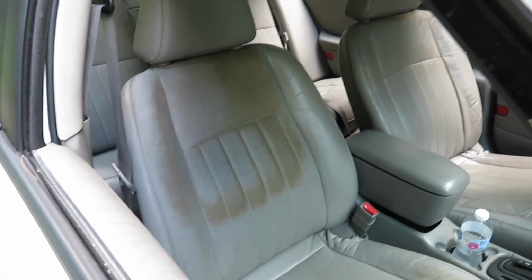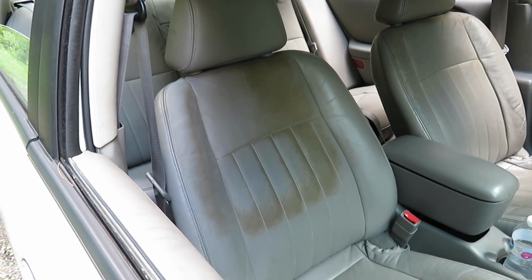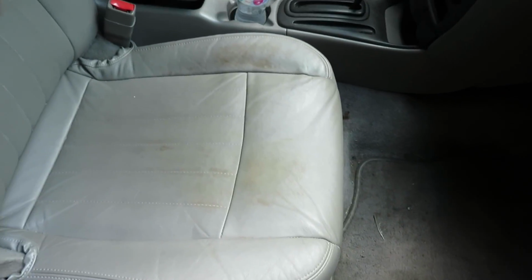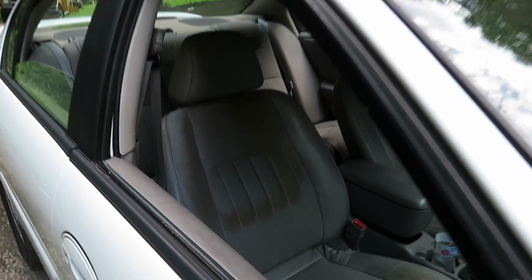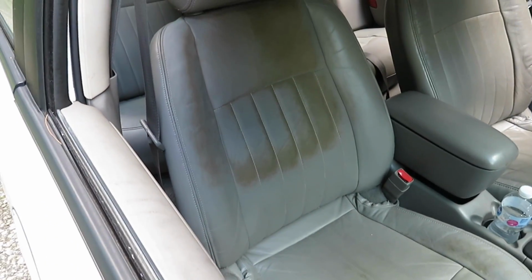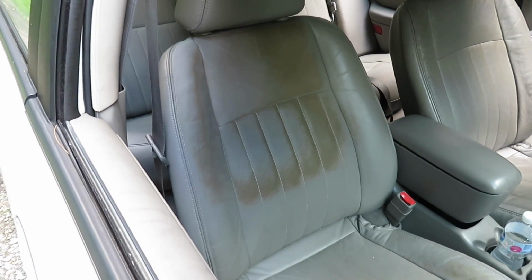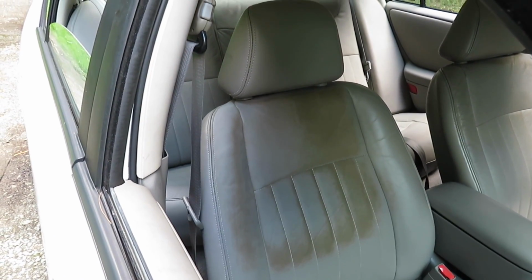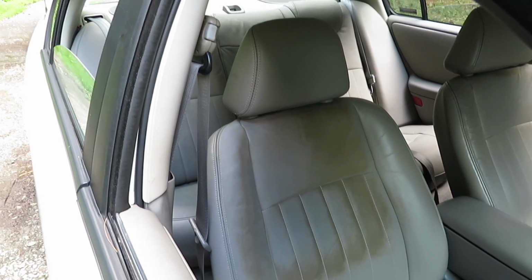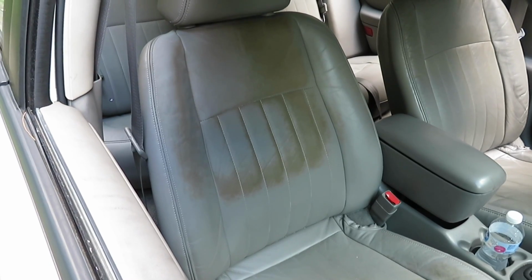Now, I have tried regular Armor All cleaner on it, and it did not even start to do anything. So we need to get those stains off of that seat. Even if the stuff that I try to use doesn't work and it messes the seat up, I can always just throw seat covers over it. But I'm going to try to see if I can get that stuff off, and maybe this video might help somebody that's got stains that are like that and they want to get them out.